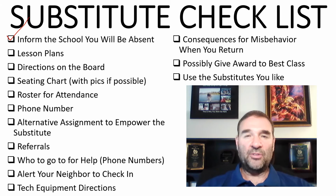If you know in advance you're going to be out, I also typically will write what the lesson is on the board so it's very conspicuous for the students, and I'll discuss it the day before so that they know what they're supposed to be doing. So lesson plans, you want to make sure they're visible and easy to follow. Check. Directions on the board. Again, if I know I'm going to be out, I'll put the directions on the board and I will discuss it with the students ahead of time.